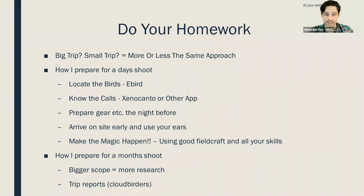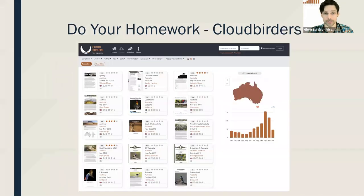So one of the things that I like to start with when I'm doing a big trip, I love this website. It's called Cloud Birders. And Cloud Birders is basically like a site where mostly bird watching tour companies post their trip reports. So the typical thing is like a bird watching tour company, they'll go on a trip somewhere and the trip leader at the end of the trip will prepare a trip report that says where they went, what they saw, all the stories, whatever. There's thousands of them on Cloud Birders.